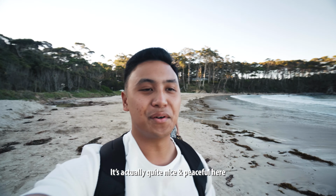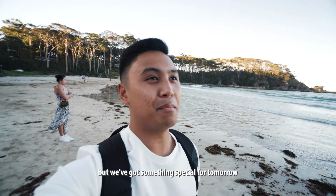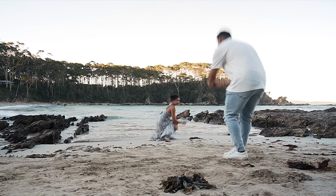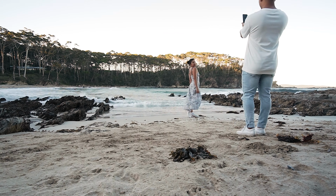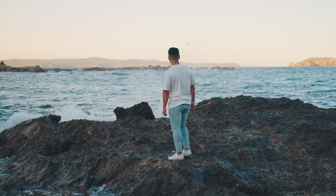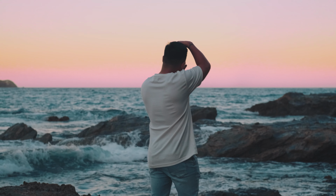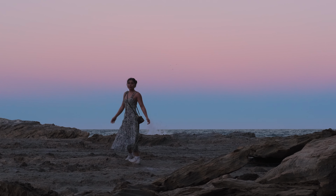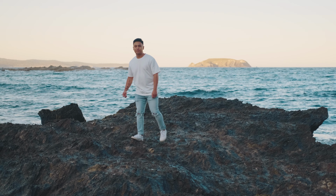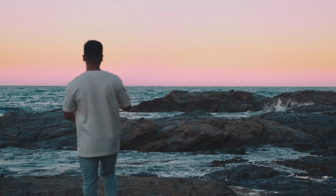It's actually quite nice and peaceful here, just looking at the waves. It's a little more calmer than the other beach we went to. This might be a really nice sunrise spot, but we've got something special for tomorrow's sunrise. So yeah, we kind of missed sunset, but no fuss because what we planned for the next day did not disappoint.